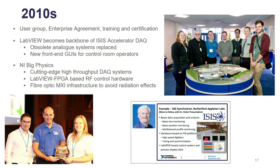And weird things, I guess, like, as component sizes shrink, we started to see problems with radiation damage. We had to move equipment further away from the accelerators and then install fiber optic links to do the communication. Something that's now a problem in aviation. And it's becoming a bigger and bigger problem as components continue to shrink.